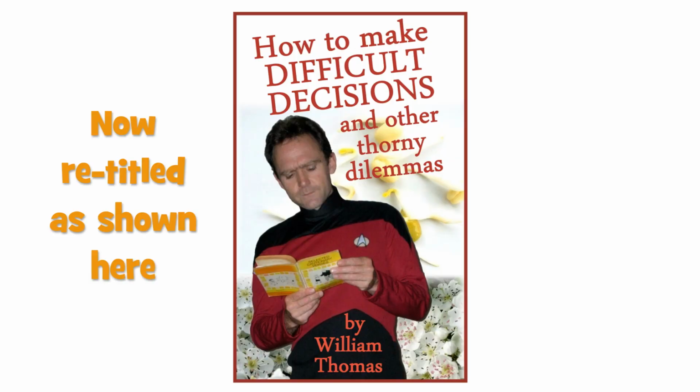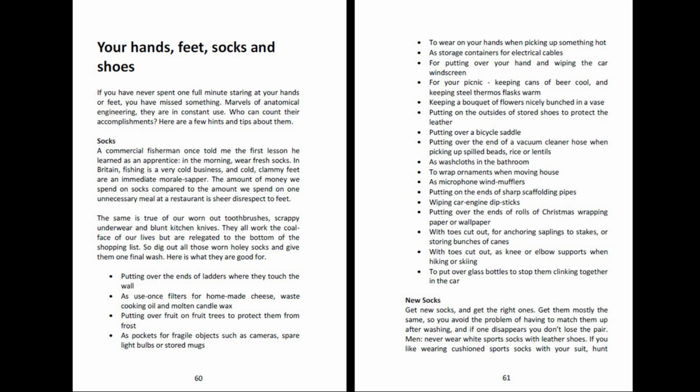And if you've read my book, Housekeeping Hints and Tips from Captain W, there is a long list of things you can do with used socks. I'll read a few of them out. Putting over the ends of ladders when they touch the wall.